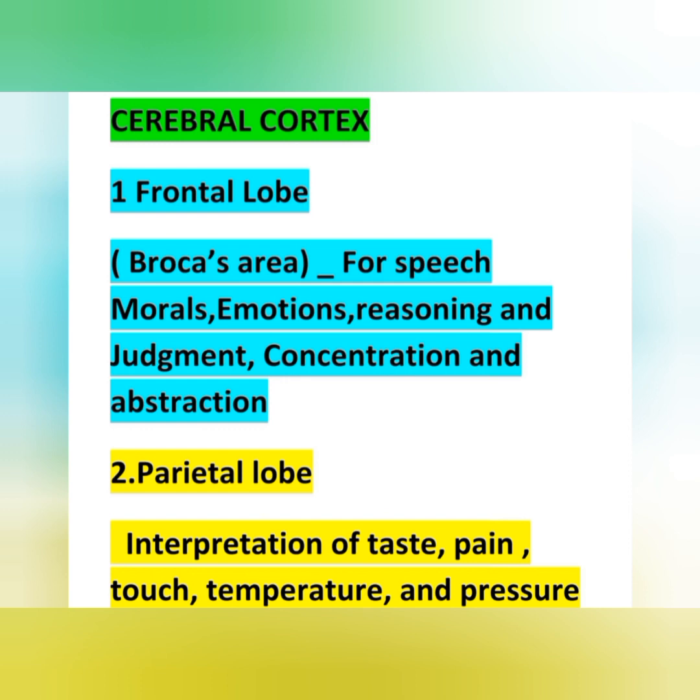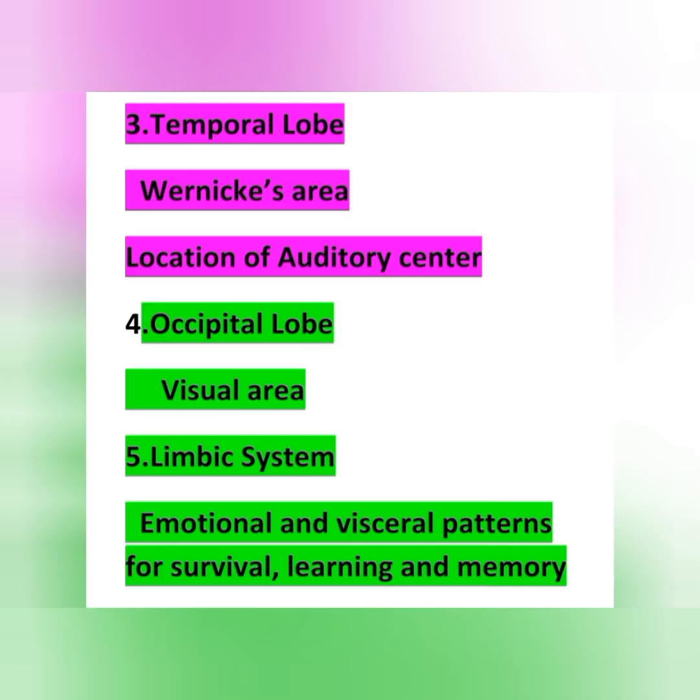And second is the parietal lobe. Its function is interpretation of taste, pain, touch, temperature and pressure. So frontal lobe and parietal lobe: Broca's area is the frontal lobe. Next is the temporal lobe. The temporal lobe is also known as Wernicke's area and is the location of the auditory center.